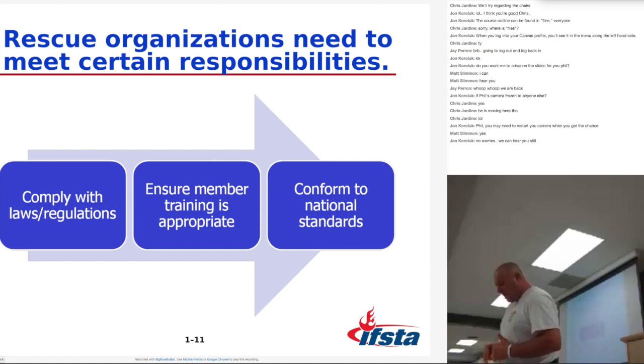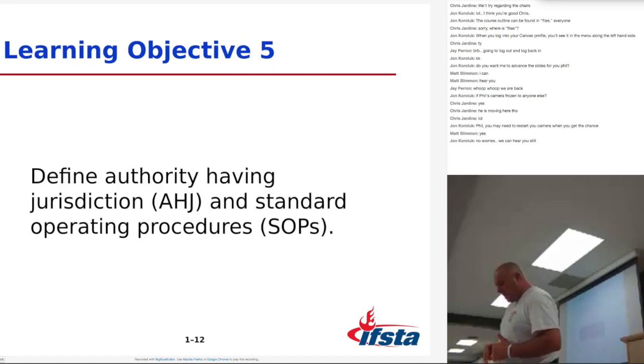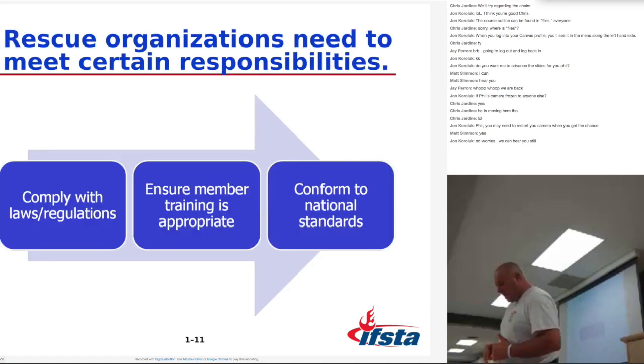So written response plans. Does your department have a written response plan as to how you'll address all situations, whether it's a structure fire, whether it's a vehicle rescue, whether it is a grass fire, what are your procedures? So we have to have something in place, the standard operating procedures, the written guidelines, okay? Do we do hazard and risk assessments, right?